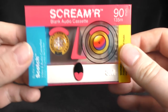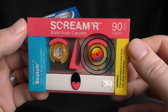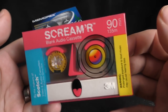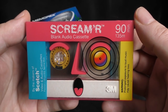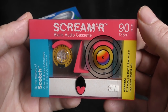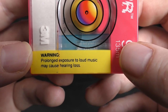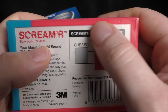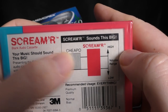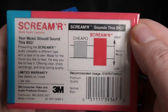Continuing almost with the Memorex theme, but not. We'll look at this one, the Scotch 3M Screamer. And I like this. I've been looking at this. This is really good. I don't know if it's tongue-in-cheek or whether it was done by interns or young people or whatever. It's just funny, because if you read it, it goes, warning, prolonged exposure to loud music may cause hearing loss. Yeah, that's how bad this is. And then I love this at the back, the graphs. The cheapo versus the screamer. Let's call it cheapo, love it.